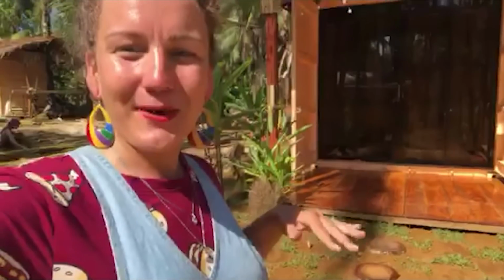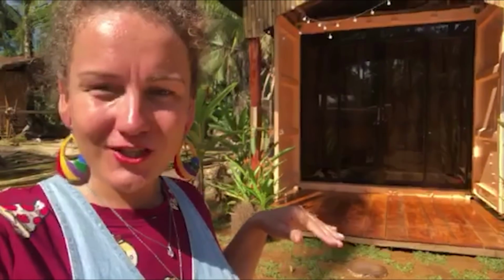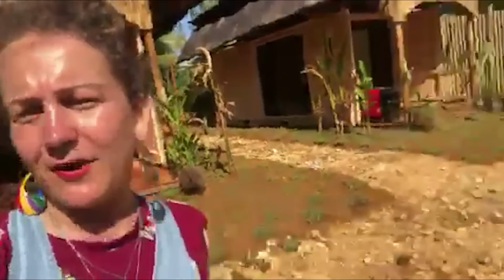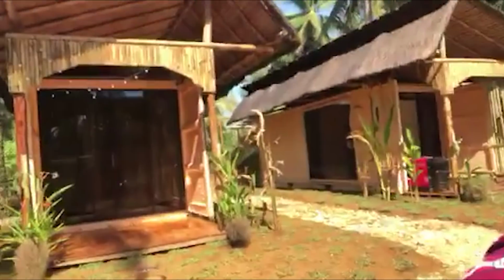Hey, by the way, look how beautiful it looks. We have varnished, actually polyurethaned the terrace, put some plants around on the sides over here, some light, and then the nipa roof, and look really from far away. You don't look at my face, it looks absolutely beautiful, and I'm in love with our container house.